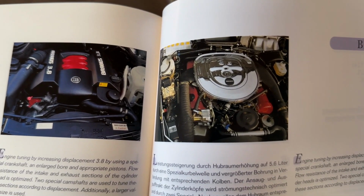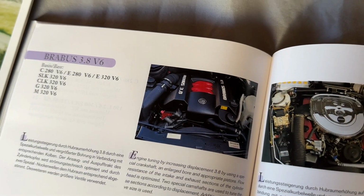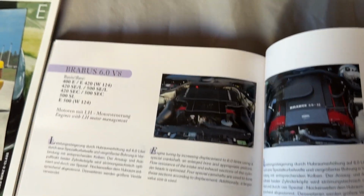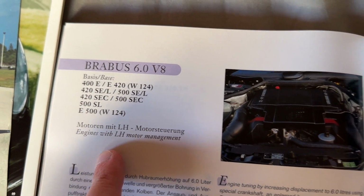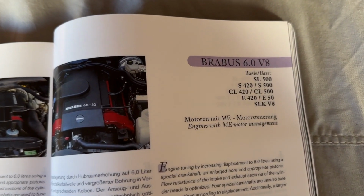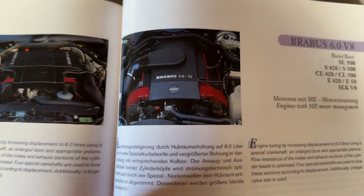That looks to be an M117 single overhead cam. That'd be really cool to see. M112. So here we can see it had the 6-liter M119, and this is the 124 style box, and it's highlighting on a 124. And then on the later model 210s, 6-liter, same thing, but with the more restrictive airbox in my opinion. That single outlet versus the dual.